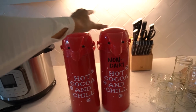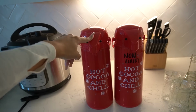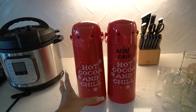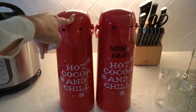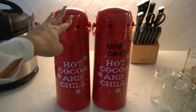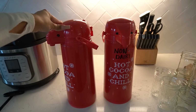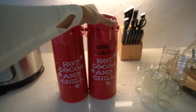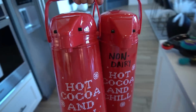And then these I had for my Christmas party for the hot cocoa bar, but I'm gonna link some plain standard versions that don't have the red hot cocoa and chill on it, because these are really good for any sort of hot beverage that you might have, whether it's hot cocoa, coffee, hot water for tea, anything like that. If you're doing a brunch where you might have hot beverages, these really come in handy too. So I'll link these. And so these will go with the entertaining stuff.